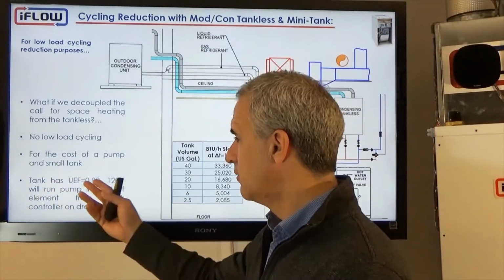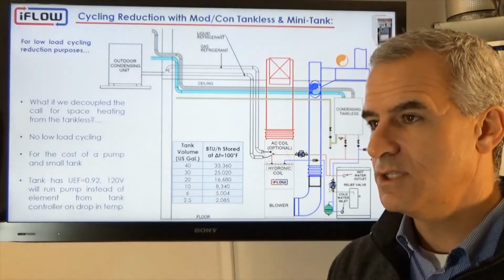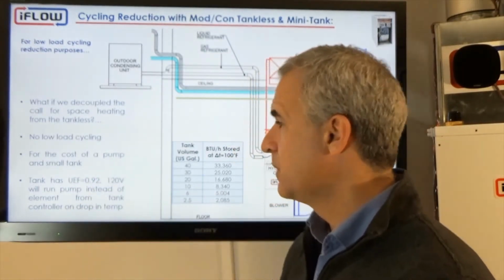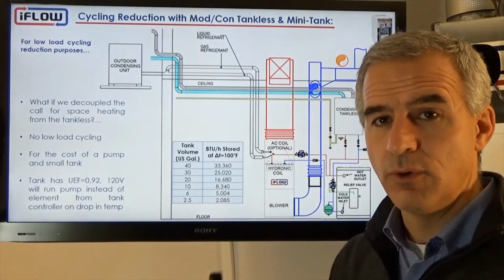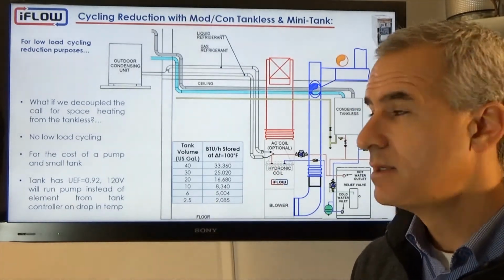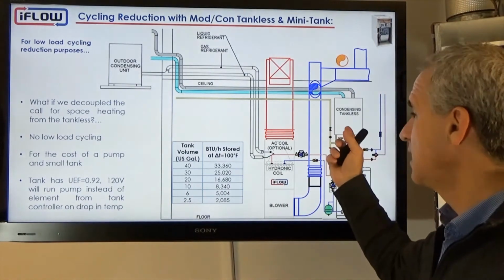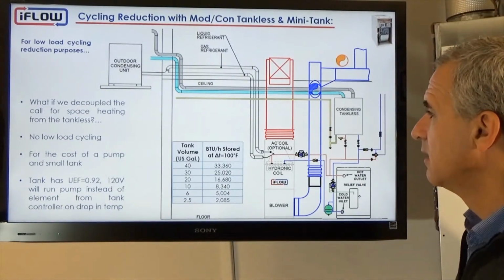And if that tank has a UEF of 0.92 or an energy factor of probably 0.93 or 0.94, it could be a great solution. So again, I'm not advocating, I'm just saying if we're looking at reducing the cycling, this is one option if we are concerned that the cycling on the tankless would be too much, even with the minimum input being relatively low.